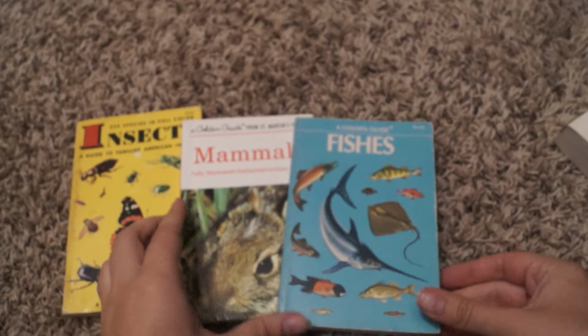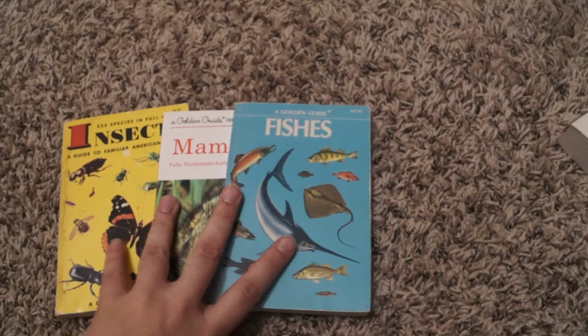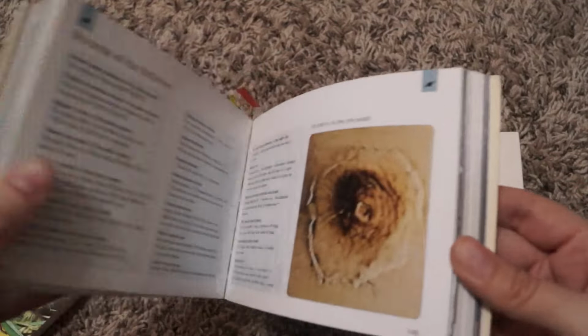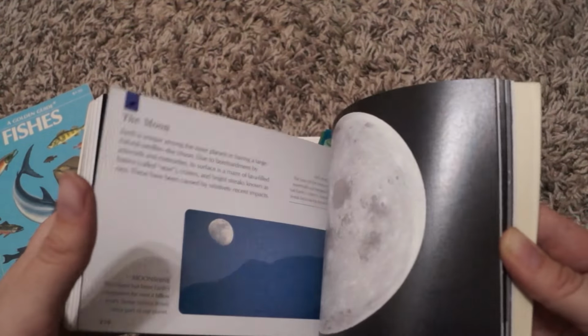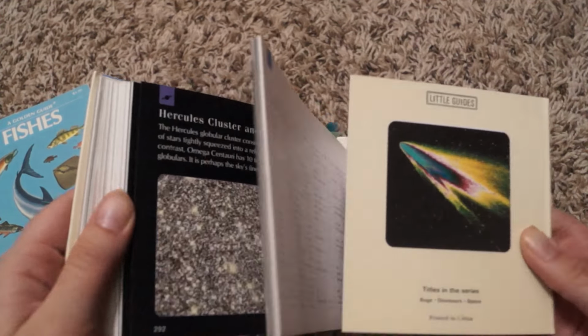Okay, mammals, we got fish. We gotta learn a lot about these animals. Cookies, definitely my favorite one. The space one is also very cool. There's some really cool space pictures. Like all the photos they had there at the end.